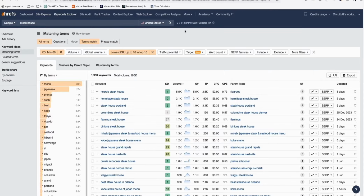The main keyword that we will be using here is steakhouse, as you can see. So we will be exporting all these keywords and rebuilding the domain. And as you can see right here, we've got this filter in Ahrefs, which is very useful. We will just choose those keywords that can rank for websites with only DR10. Since we have DR29 here, we have a good opportunity to compete with these websites ranking with just a DR10 domain. It's a good opportunity.